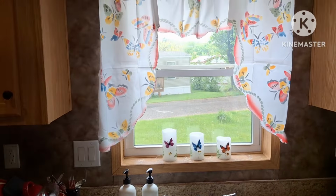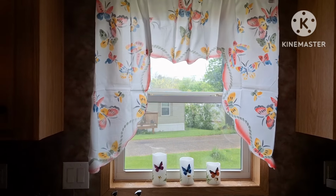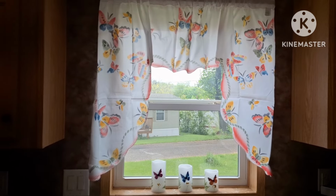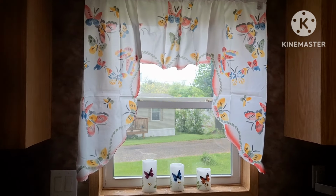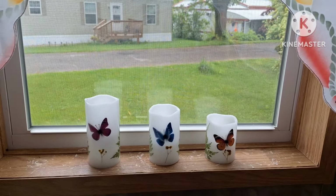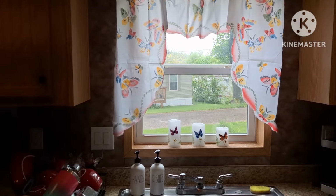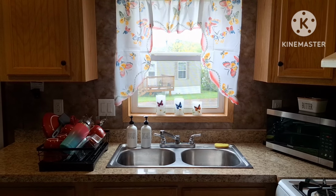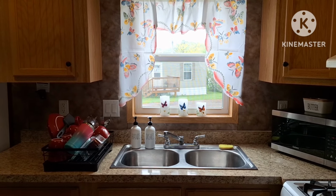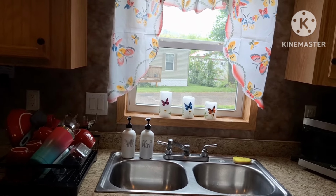I also wanted to show you, I have my butterfly curtains up. Thank you so much. It brightens up my kitchen tremendously, guys. I love them. Thank you, thank you. Also, the butterfly battery operated candles. I love them in the window. They go with the curtains. Let me see if I could get some more brightness. I hope this is a little better so you could see the curtains and the candles in the window. I'm enjoying using all the new items. I am so blessed.